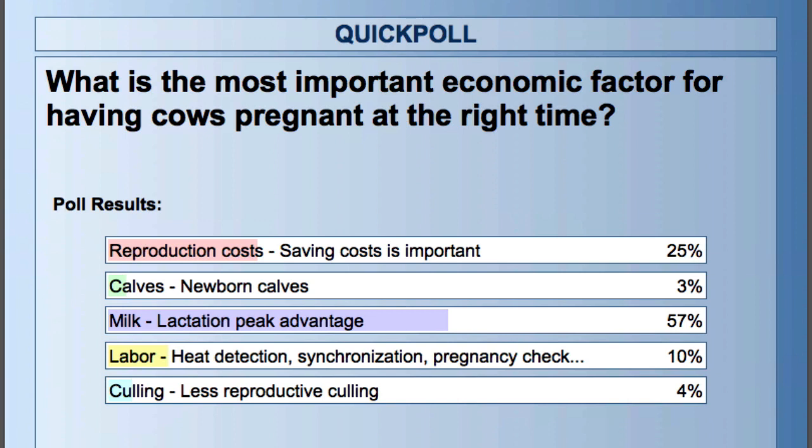And here it is. I was expecting something like this, that 25%, a quarter of the people, would think that reproduction costs are the most important. And I can tell you, from the experience we have had, reproduction costs are very important, but by far they are not the most important, because we always need to think about reproduction from a benefit and cost point of view. And many times we are kind of biased to see only the costs, which are important, but the benefits we would have from having the cows pregnant at the right time would be much more important.